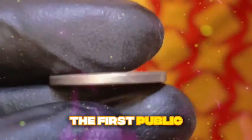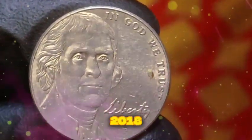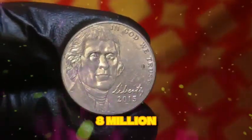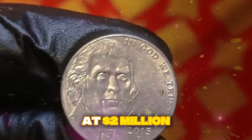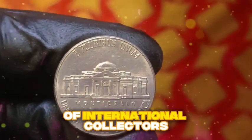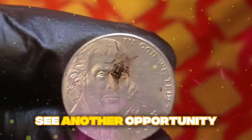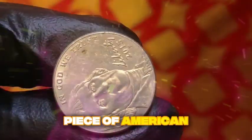The first public sale of this coin occurred at a specialized auction in 2018, where pre-sale estimates of $5 to $8 million proved dramatically conservative. Bidding opened at $2 million and escalated rapidly through a field of international collectors, who recognized they might never see another opportunity to acquire such a unique piece of American minting history.